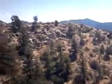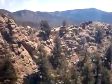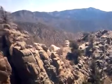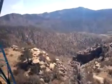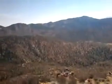And you guys are going to get a real close look at the mountain right here. And we're going to ask the people up front to pick up their feet just a little bit more. There we go. Here comes our sleigh. And we're going to have a little dip. Here comes the dip.